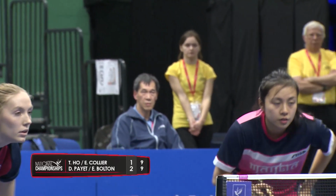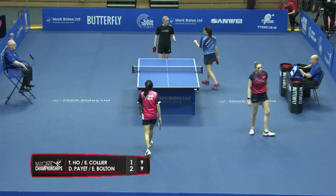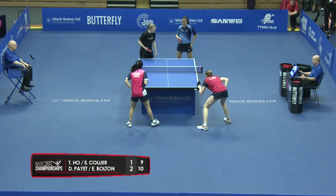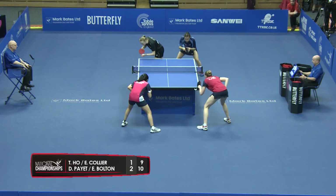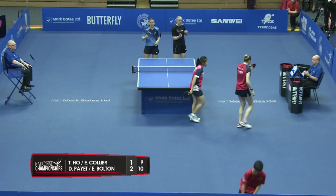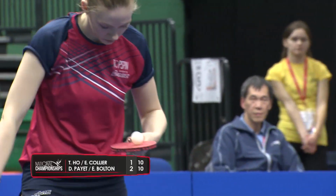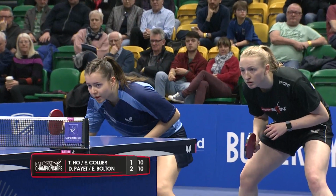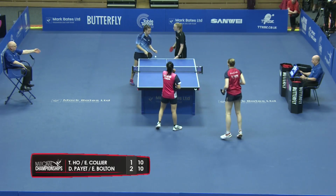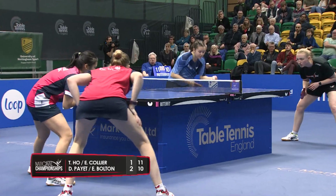So, are we going to see new names on the trophy? 10-9. Well, we're just about to find out. Match point. Denise and Emily. Denise already the under-21 champion this year. Just 10-all, off the end. And Evie and Tintin immediately high fives. We're back in it. Good confident backhand from Evie against the serve that she's had some issues with. Good serve from Evie, getting her revenge there, winning the point directly from the serve. And now it looks like it might go back to 2-all.